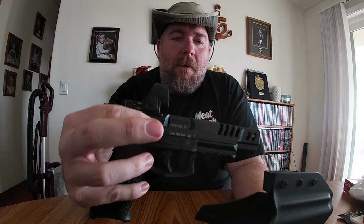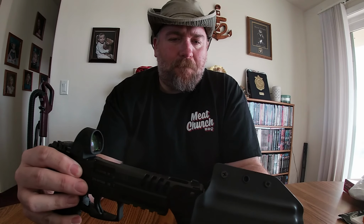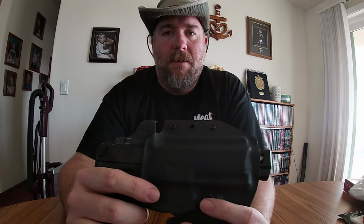We're clear, empty. So I knew with the gigantic Trijicon SRO, it was going to be very difficult to find a holster that would fit this. And I don't know if Lag Tactical did this on purpose, but you'll see, locked in, it's actually made for a Trijicon SRO. I don't know if you can see the... It's absolutely perfect. And they tell you, if you go to their website, if you have an optic on your gun, they will mold it. You can bring your gun down to them and they'll mold it.